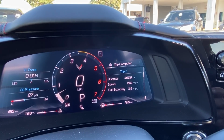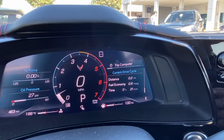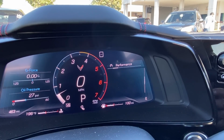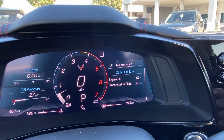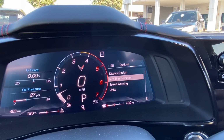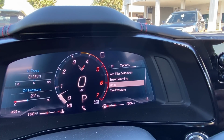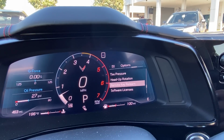On the right side you have your trip 1, trip 2, fuel economy, trip timer, current drive cycle, your lap timer, G-force meter, performance timer, lap timer, and you have your audio, your maintenance, engine life. There you have your display design, info tile selection, speed warning. You can change the units, tire pressure, heads up rotation, and remote key relearn.